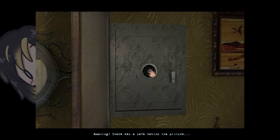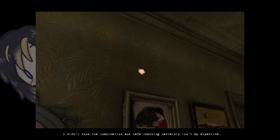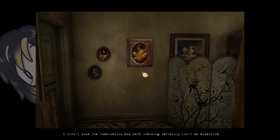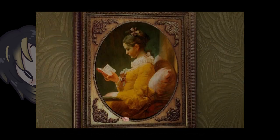Amazing, there was a safe behind a picture. The note of combination and safe cracking certainly is my expertise. It looks so eerie when a cutscene is gone. Alright, but we at least know that there's a thing. Alright, always check the paintings then as well.